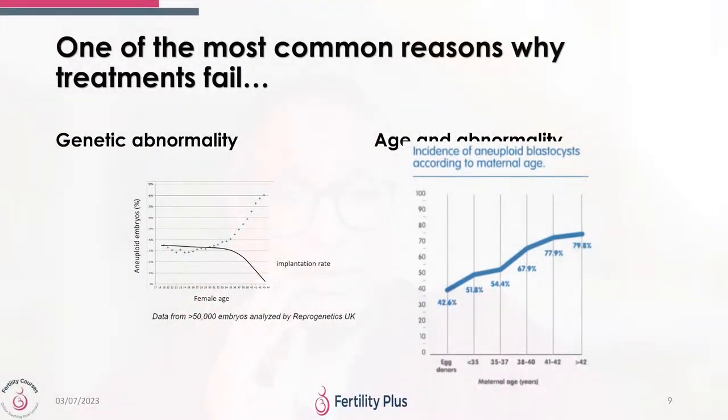Why is genetics most important? As women age, just have a look at what happens. Even at a young age, in women under the age of 35, almost 50% of blastocysts are genetically abnormal. By the time you get to the age of 42, 80% of blastocysts may be genetically abnormal.